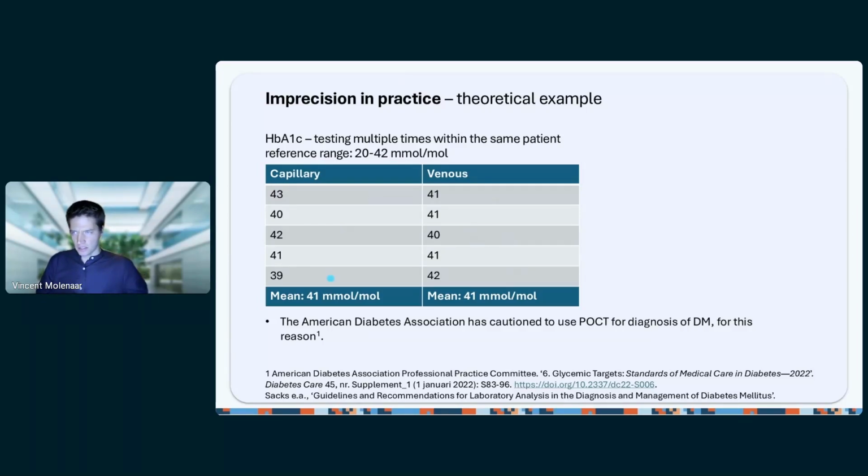And this is a very important reason why, for example, the American Diabetes Association has cautioned against the use of point-of-care testing for diagnosis of diabetes mellitus because of this variability. This does not always have to be an issue, but it may become an issue if you're around cutoff points for clinical decisions or diagnosing patients with diabetes. And this can also be very analyte specific.